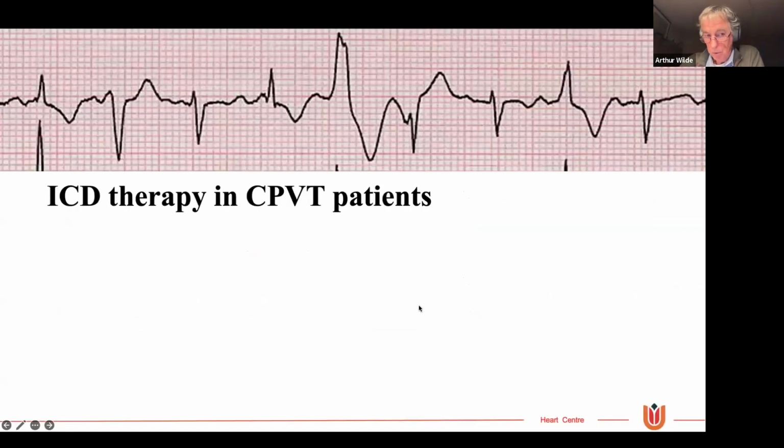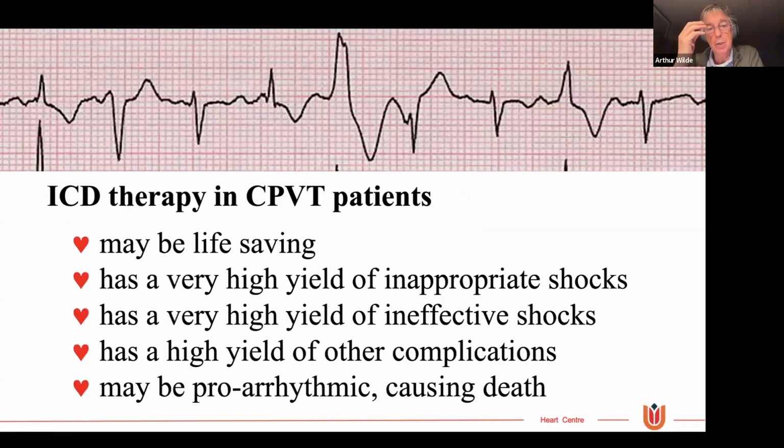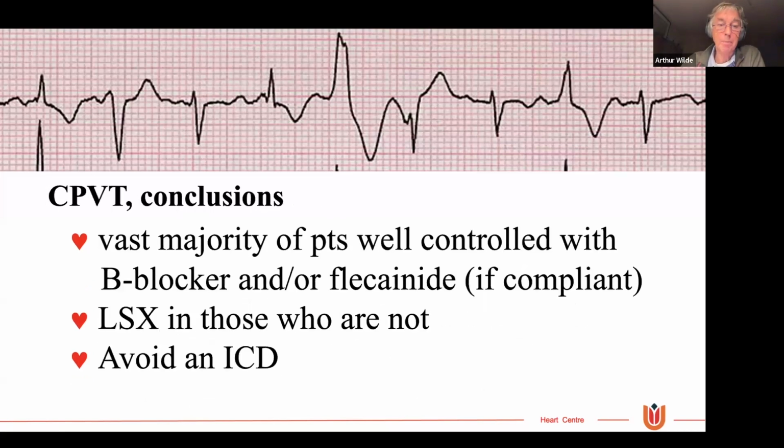So I think we have to conclude that ICD therapy in CPVT patients may indeed be life-saving. So if you are really dealing with a high-risk patient, you should not avoid ICD therapy for the reasons that I have mentioned. You have to implant an ICD in the really very high-risk patients. But you should realize and discuss with the patient and the family that it has a very high yield in inappropriate shocks, it has a very high yield in ineffective shocks, it has a high yield of other complications, and it may be proarrhythmic, and that can probably cause death. And that should all be discussed with the patient or the family in case you are dealing with a child.